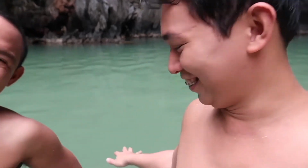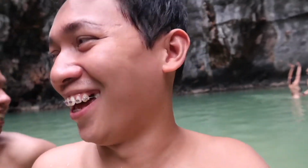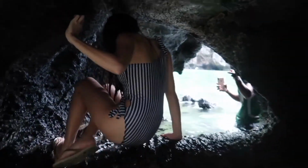Just look at this. We just saw a little phlegm floating here inside. So I think it's kind of dirty. The water is kind of stagnant. The water becomes stagnant if a lot of people are coming in, peeing, pooping. Going back outside, you have to swim outside through the hole.